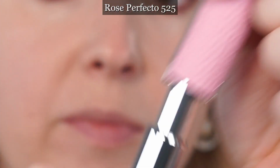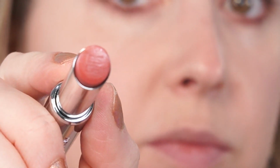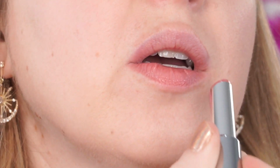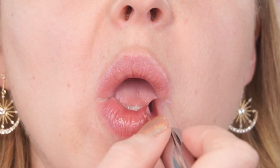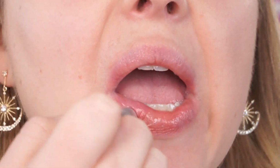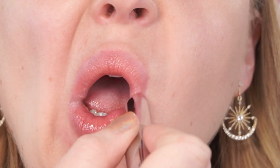Moving on to the Rose Perfecto lip balm. This is shade 525. Again, this is limited edition. This is 2.8 grams of product, and it's made in France. These are not refillable, but again, this case can definitely be switched out with any of the other cases in the line. So I have to say, I really love Givenchy lip products. I think they are an underrated brand with some of the best lip products, and these lip balms are no exception. I love the marble look of them as well.